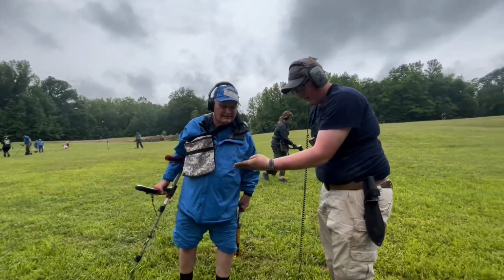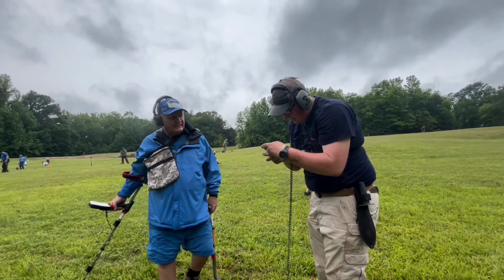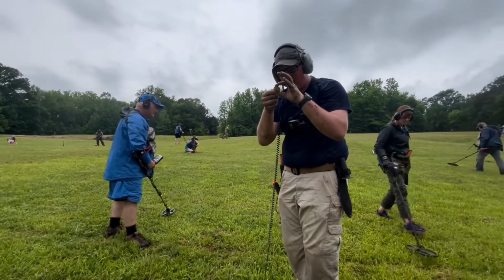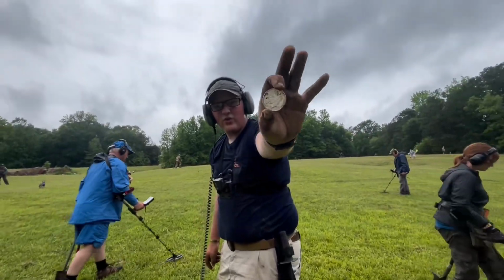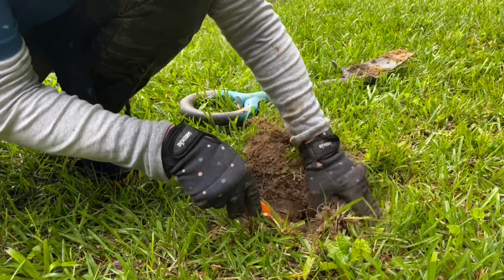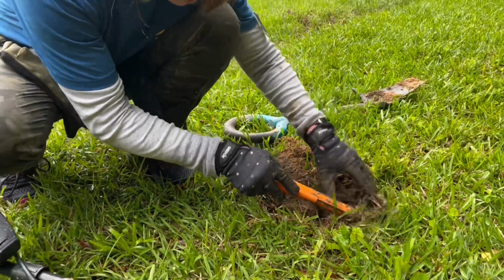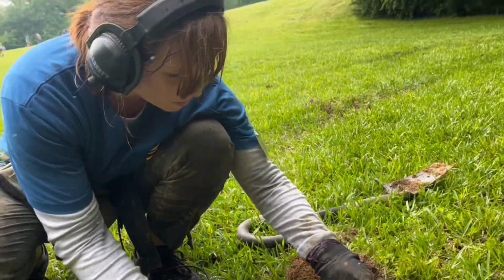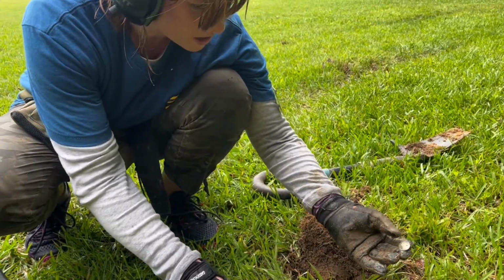That's pretty cool. Yes, it is. That thing rung up quite crazy, I bet, didn't it? 1923. That is cool. Let's keep on hunting. There it is. Another Mercury. Oh, yep. Another Mercury.